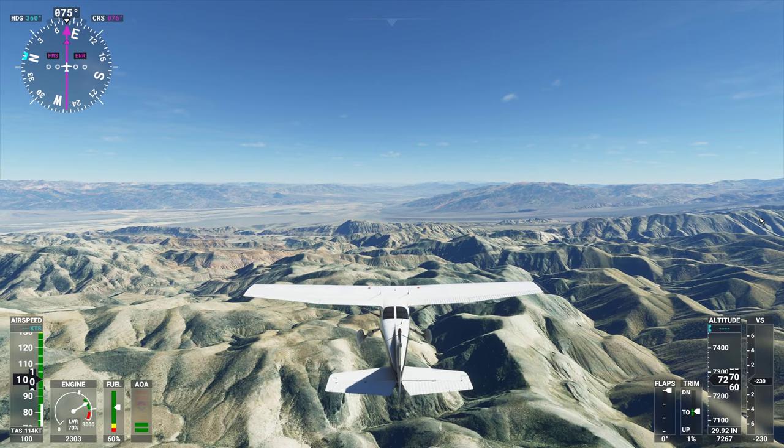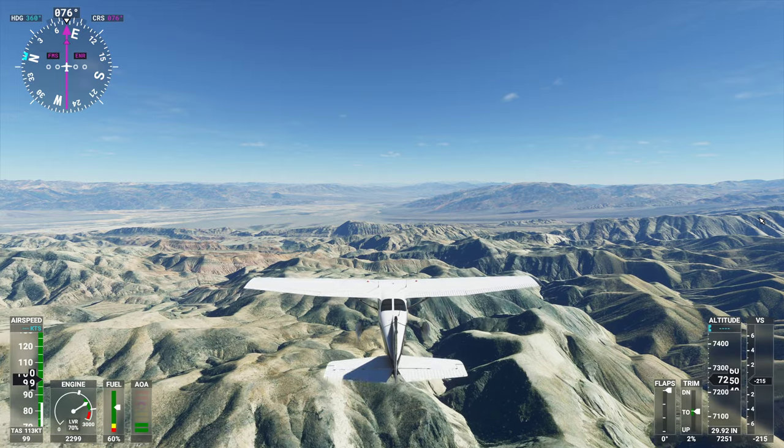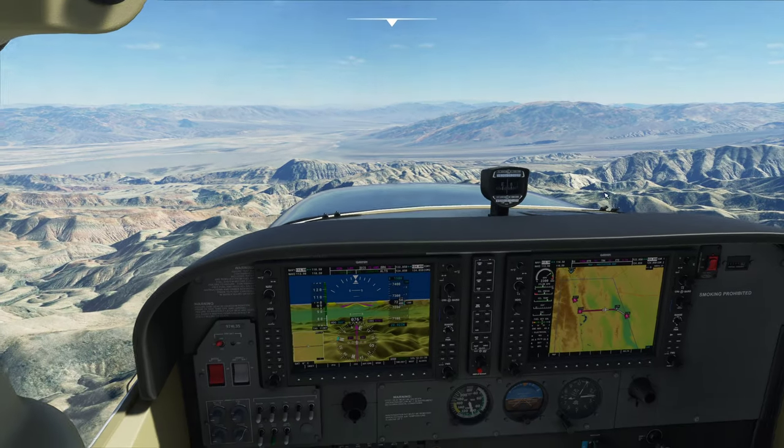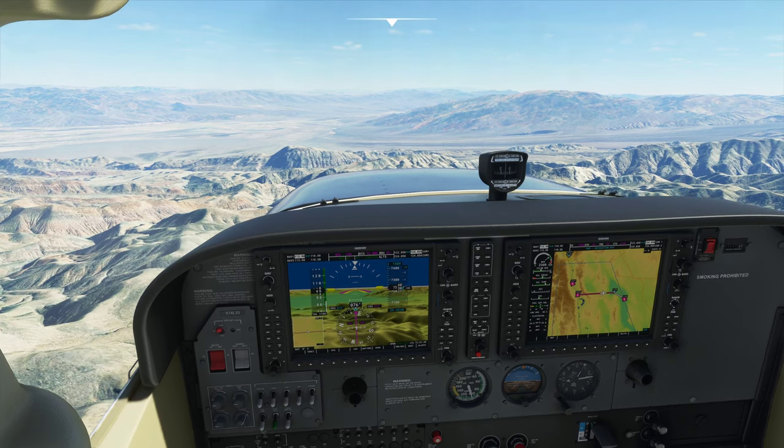Or at least just take us off of GPS and use the heading. You know what? I could probably go ahead and do that now. Change this over to heading mode.